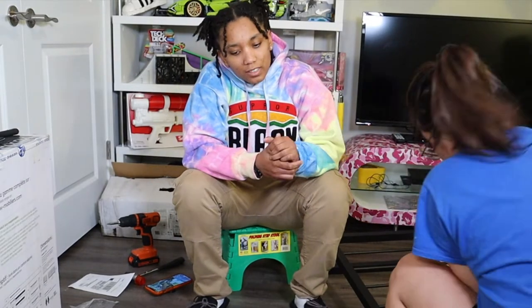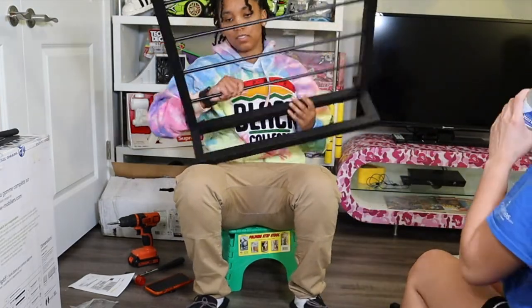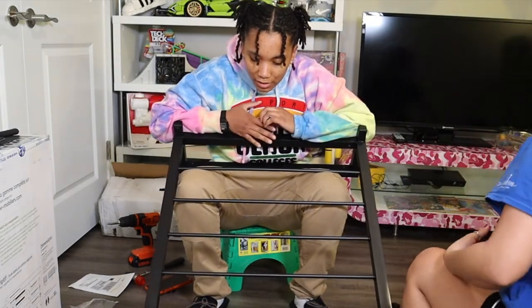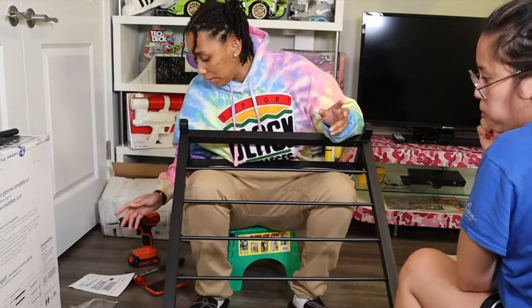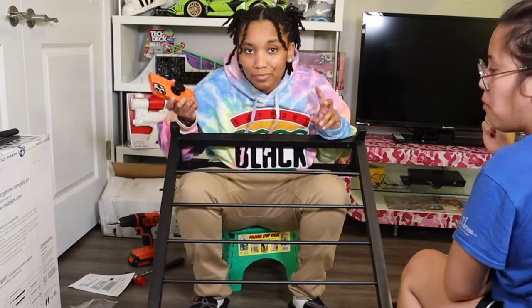My girlfriend is here to help me because I'm actually missing a piece from this couch, and since the instructions are in French, it's kind of hard to read. We've been watching YouTube videos, so hopefully that helps us a little bit, but even then it's still kind of hard to get down. So yeah.